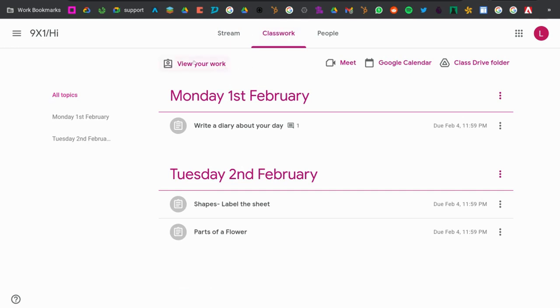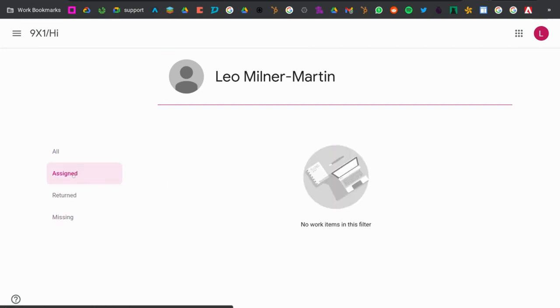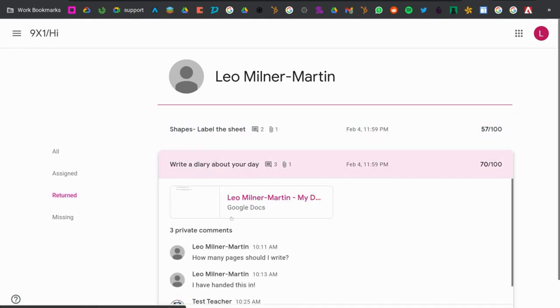If I click where it says view your work, I'm able to see the 3 different statuses. So where it says assigned, I've got nothing for me to do. When it says returned, now I do have 2 pieces of work that have been returned back to me. Let's have a look at the diary one first of all.